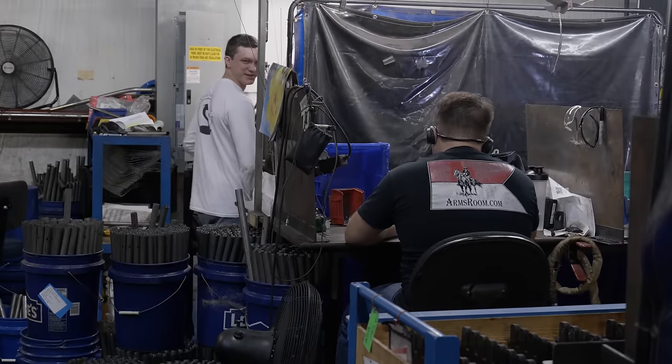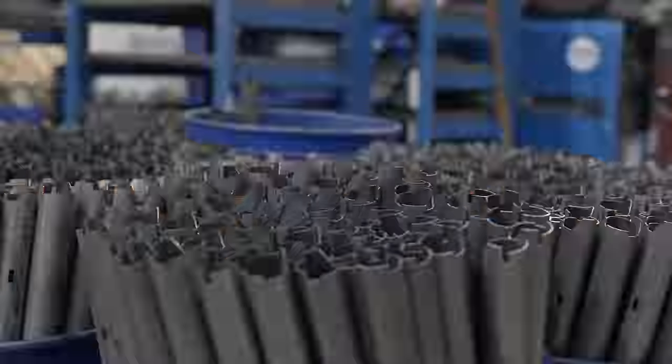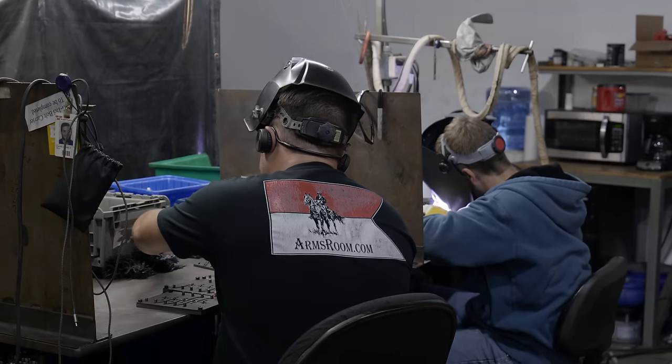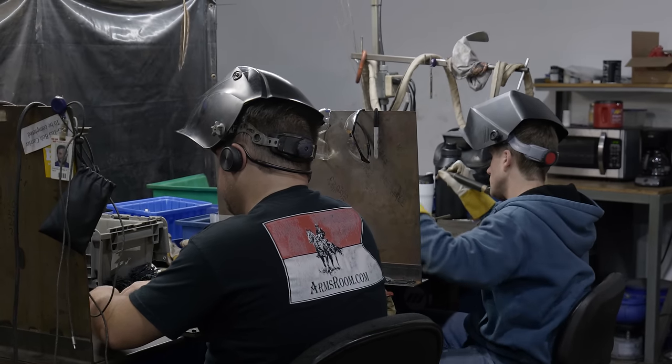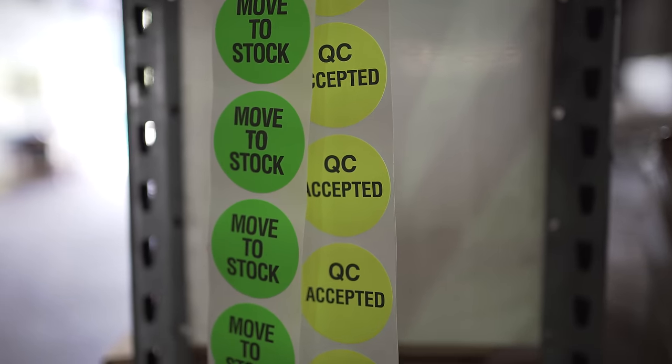So what happens is they weld everything together here. Like, for example, you have the shotgun tubes getting welded to the housing, trunnions getting welded to the housing here. Then it has to pass inspection. So all these guys have to do everything the exact same way, however many times a day, to make sure that they're turning out the exact same product every time. Now we're gonna go into coating, which looks and sounds like a crawfish boil.